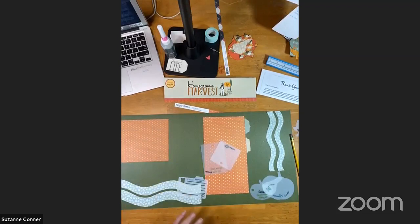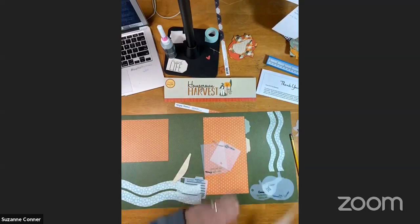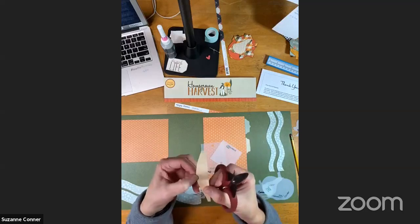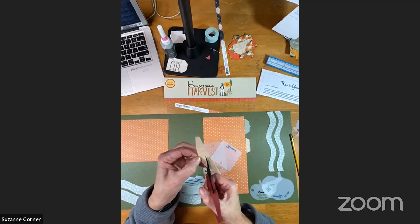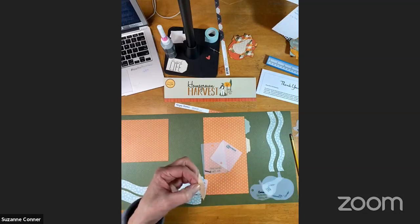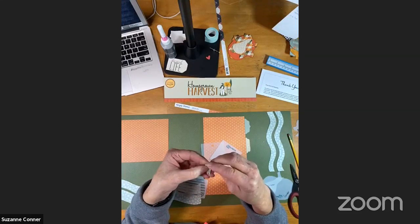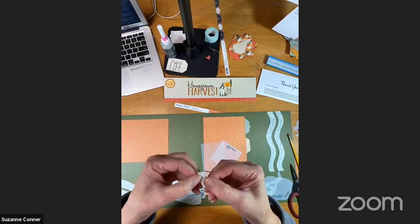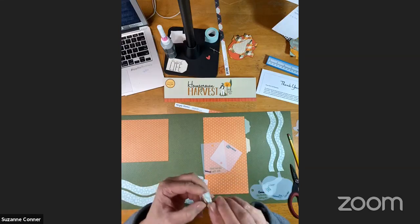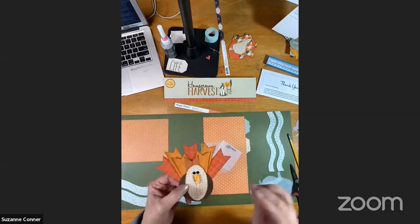Now, I will do a quick one. With a scrap here, I just took something similar that was there, and I just cut a little piece similar to that. And then I didn't fold it perfectly square, folded a little to the side so it looks a little cockeyed. And then I put a pop dot in the middle to hold it up. So there's a little pop dot in there, little pop dot holding him up.